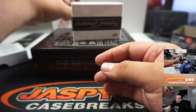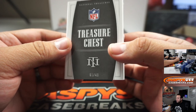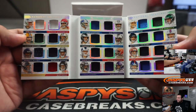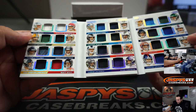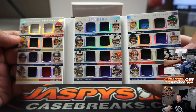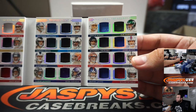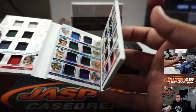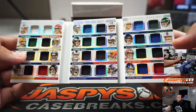Oh, wow. Oh, man, I haven't hit one of these in a while. We have an NFL treasure chest. 1 out of 49. Wow, look at that. Sick right there. That's going to be a crazy randomizer. Oh, man. So you got Tom Brady, Patrick Mahomes, Aaron Rodgers, Drew Brees, Russell Wilson, Deshaun Watson, Roethlisberger, Matt Ryan, Stafford, Dak Prescott. You got Wentz, Cam Newton, Goff, Mayfield, Lamar Jackson, Kirk Cousins, Rivers, Darnold, Trubisky, Allen, Andy Dalton, Derek Carr, Daniel Jones, Kyler Murray. There are some treasure chests that are autoed, but this one's more relics than anything. There you go. That's going to be a crazy randomizer.